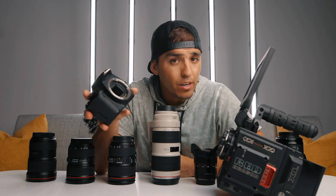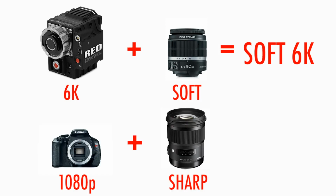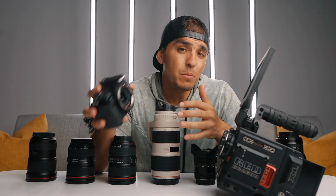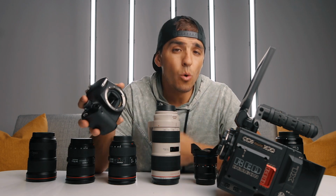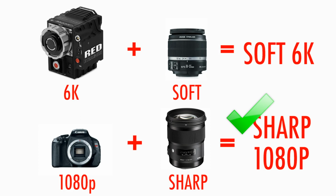Whereas if you have a cheap beginner camera that only shoots 1080p, but you have a super sharp high quality prime lens that can stop all the way down to 1.4, then you're going to get a really sharp high quality 1080 image with that nice background blur, and you're not going to have any noise shooting in low light. So basically, a sharp, clean 1080p image is going to look better than a soft, noisy 6K image.